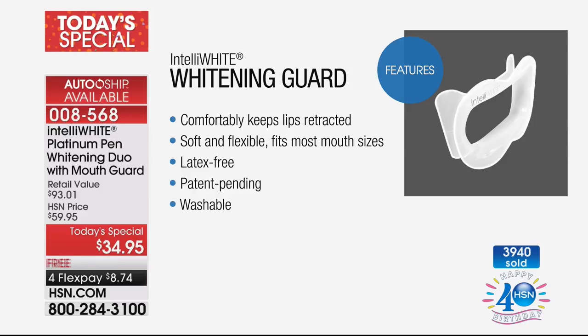And this mouth guard, latex-free, because I am a super allergic person, so I made sure of that. It is super comfortable. It fits every size mouth out there. It's reusable and washable, and it keeps your lips back. It keeps your mouth dry. It keeps the gel on your teeth. And for those 10 minutes while you're whitening, you can go and do other things.